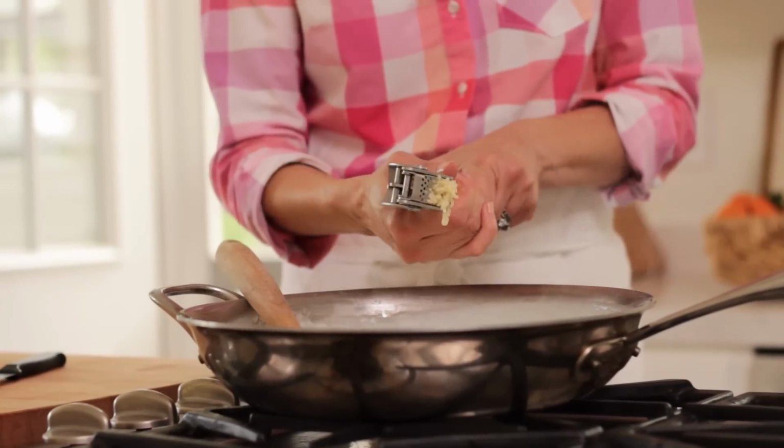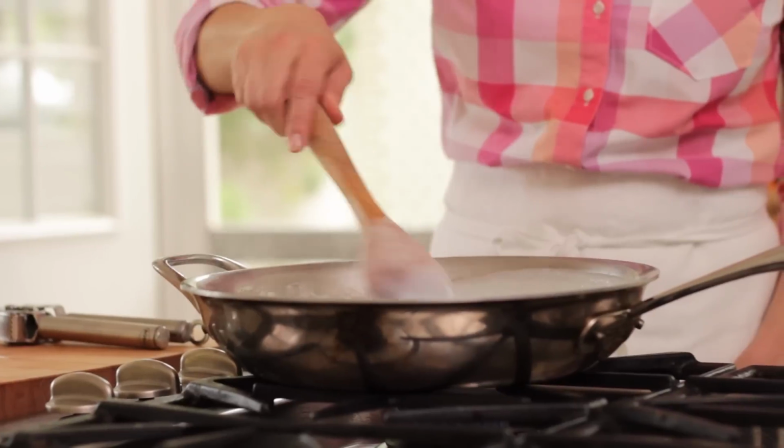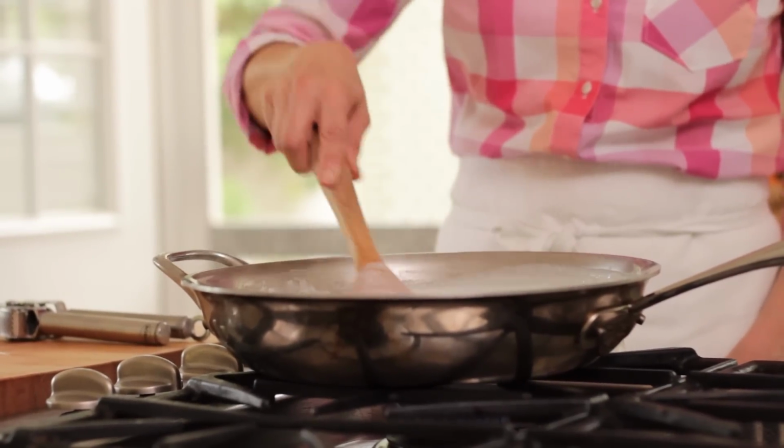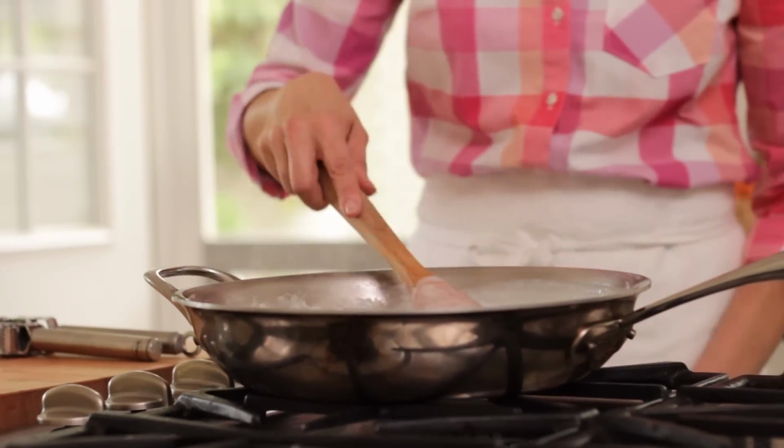And then at this stage, I do like to add 2 cloves of minced garlic. Now, this is not very traditional for béchamel, but I really like to do it because I find it gives the sauce great flavor and depth. But if you're not a garlic person, you could leave it out. Then you're just gonna whisk that all up, and then your sauce is ready to go. So you can remove that from the heat, let it cool slightly.